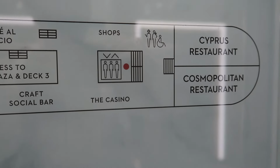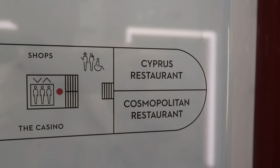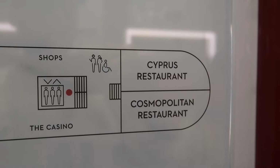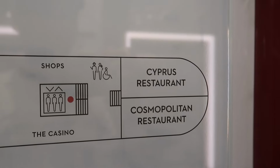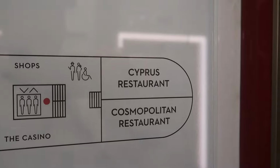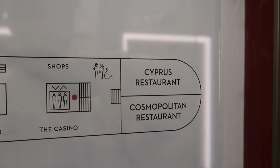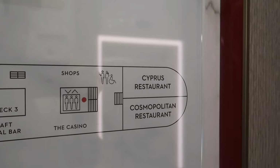All right, so we're on deck 4 now at the aft of the ship. So this is where we are here. Think of the aft of the ship as basically being where your restaurants are. So these are our specialty dining restaurants that need reservations. And they are free of charge, so you just have to book them, and then you can have sort of a full service dinner without, you know, having to go to the buffet.